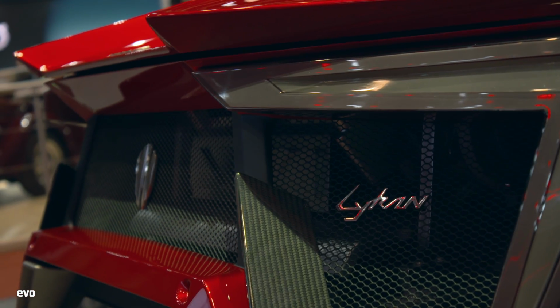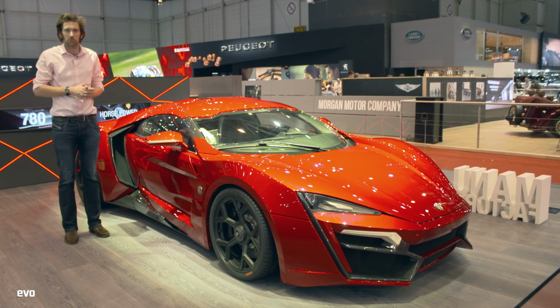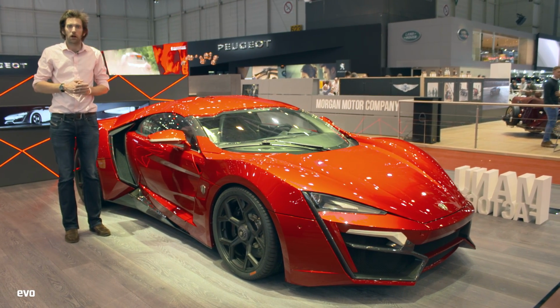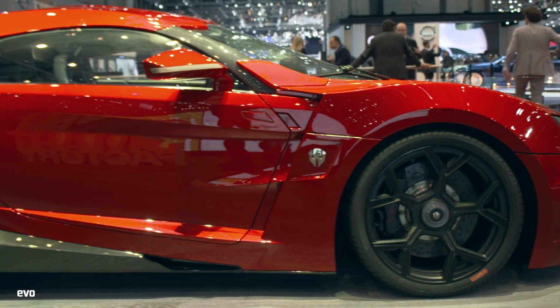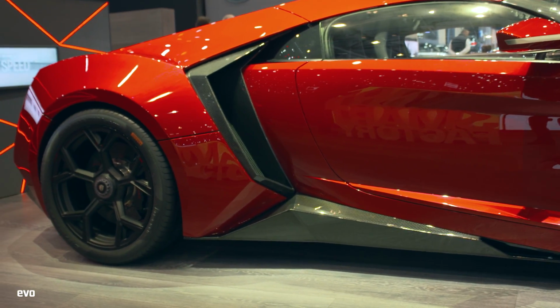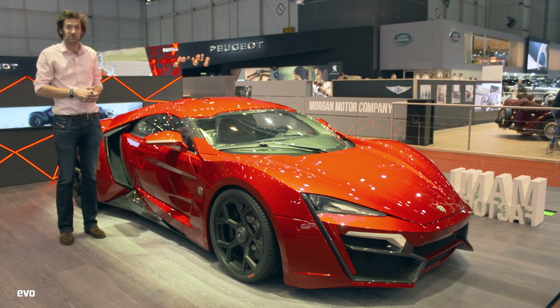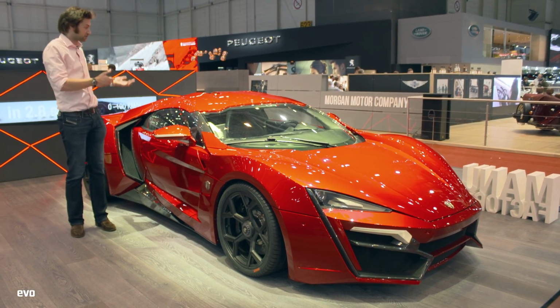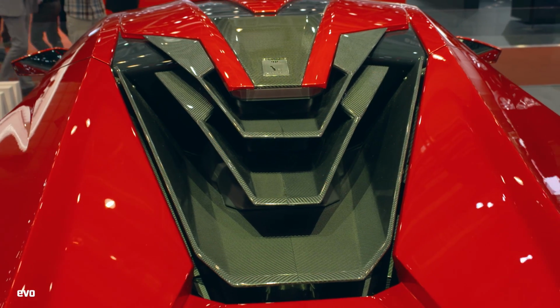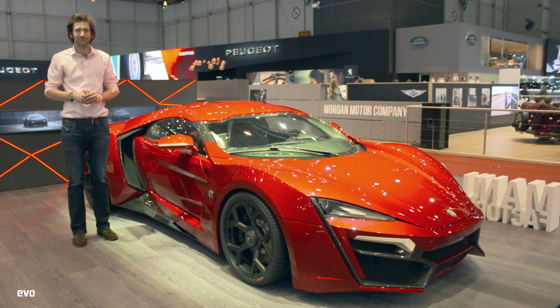This is the Lykan Hypersport, and if you don't know about it already from the Fast and Furious films, apparently that's what it's in. You're probably thinking it's electric. It's bound to be. Everything seems to be electric. It looks like this, or have a jet engine in the back. But no, the internals are from RUF, or I suppose originally from Porsche. So it's got a flat 6 and 780 brake horsepower, and rear-wheel drive, and 708 pounds-foot of torque, and a manual gearbox. I like it.